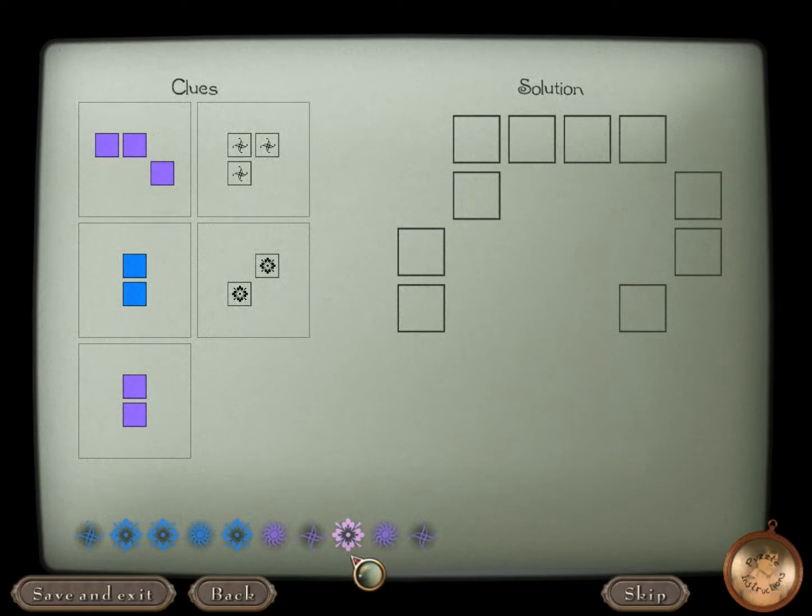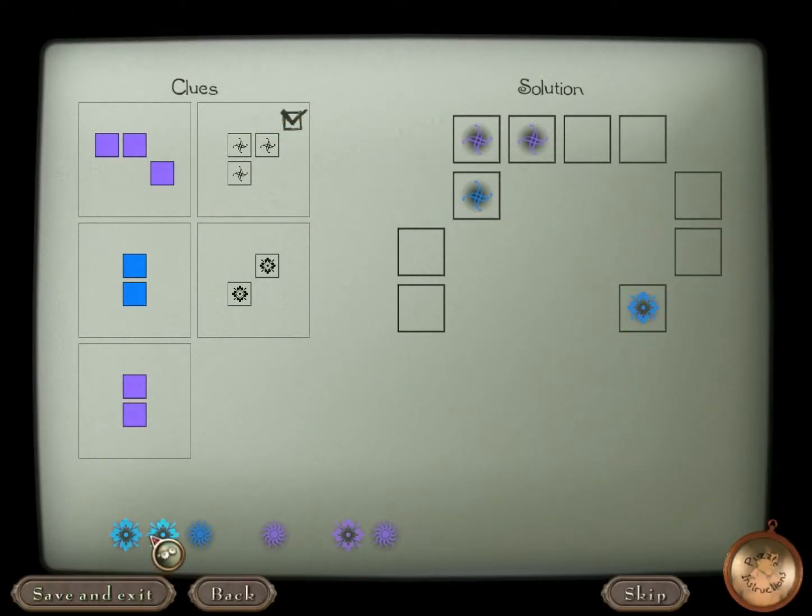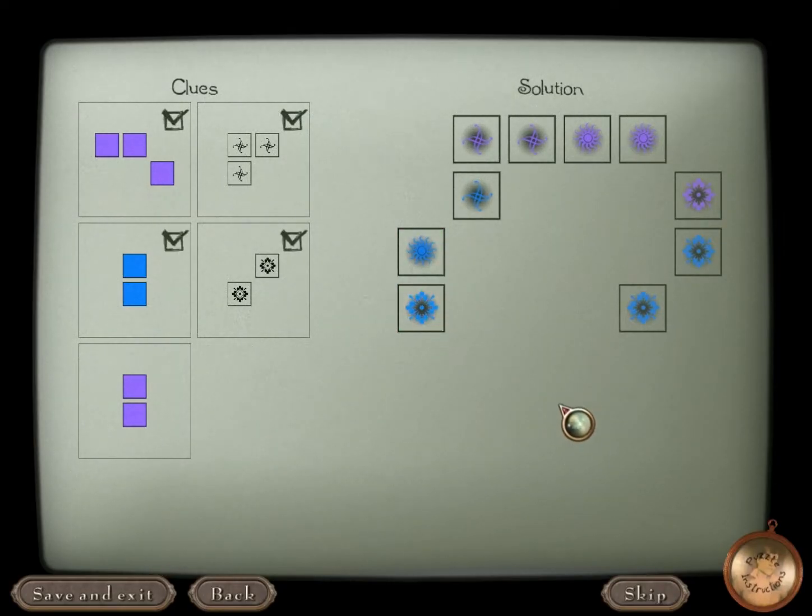Let's see if we can solve this puzzle. There's only one place where we can have those crosses like that. Good, good. And there's only one place where we can have little suns like that. So let's see. Purple's over there. And then blue's over here. Nope, that messed up because it wanted 2 purples there. So, this work? No, because that messed up the crosses in a row.